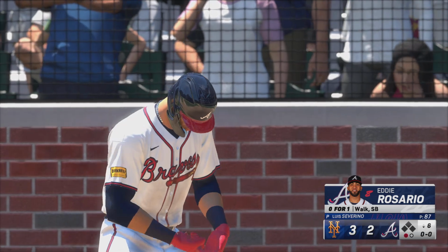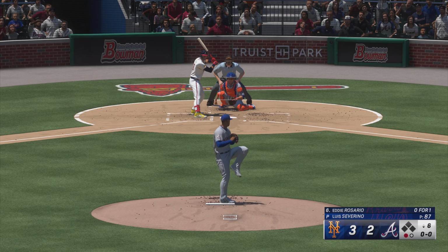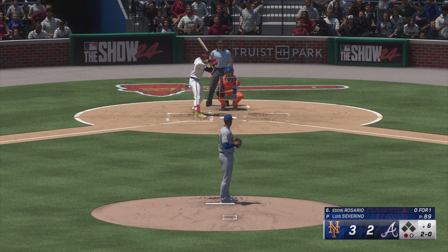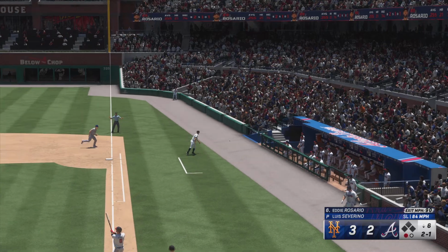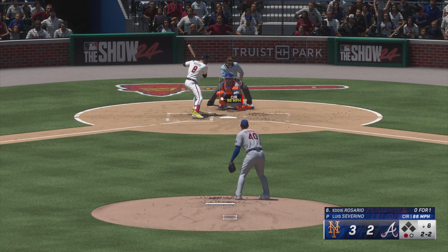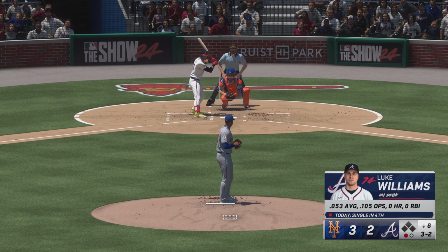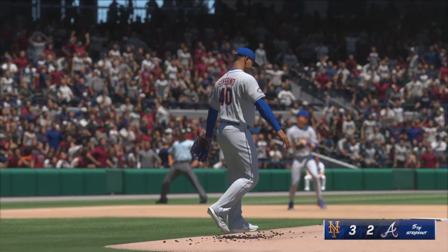Eddie Rosario next up for the Braves. He's 0-1. Rosario. Wouldn't chase that time. Base is empty, one away here in the bottom of the sixth. That one missed. Well, he put good velocity in the head of the hitter. He's got to get it ready early and then change speeds. Keep him off balance. That's the goal. Next offering is in for a strike. And there's a ball. Got him looking. Froze him with a backdoor slider.